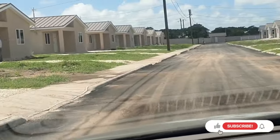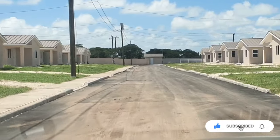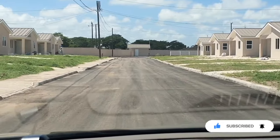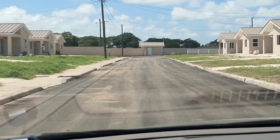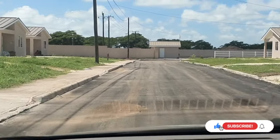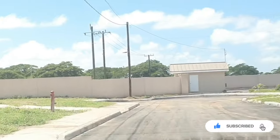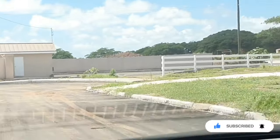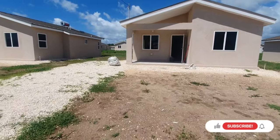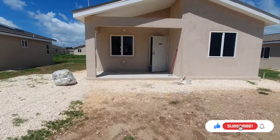Still in block A, right? Still in block B. Okay. Block A has 123 units. Okay, so 123 units in block A. So we're doing handover right now for the first 47 units. And then we will continue with the other blocks. So now we will be looking at the units. We have 2-bedroom, 1-bathroom, and 2-bedroom, 2-bathrooms. So first, we will look at the 2-bedroom, 1-bathroom. Let's go.